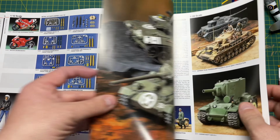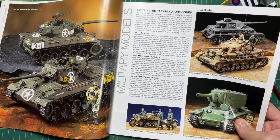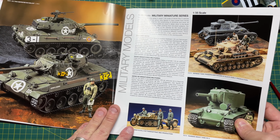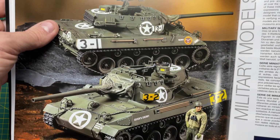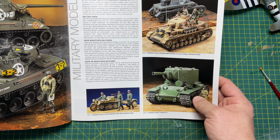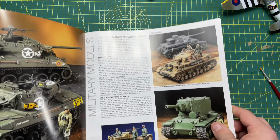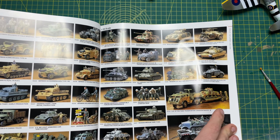Moving through, there's quite a bit in this catalogue, as you can see now. The tanks, obviously, 1 to 35 scale tanks. There's the M18 Hellcat there. Look at that, absolutely beautiful. I don't remember seeing that. The KV2, so I'll look into that one. I don't remember seeing that. But yeah, plenty of tanks in here.